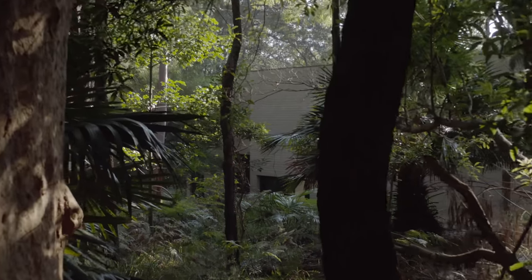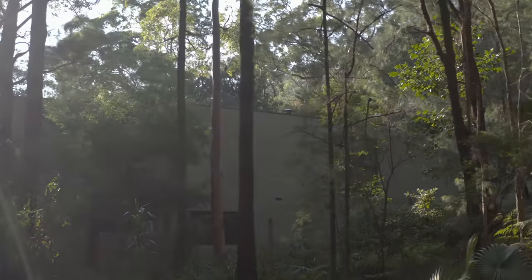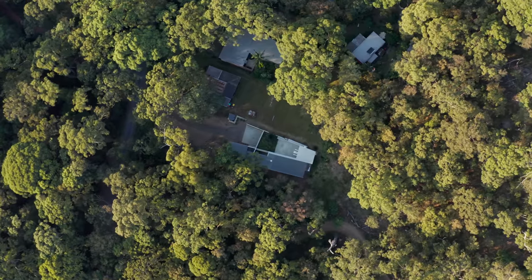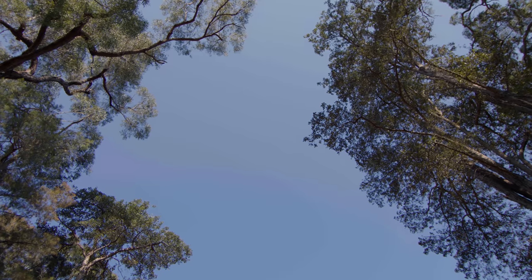Our lovely clients, they'd owned the block for a while. Really was just the end piece of land right on the edge of the national park, surrounded by bush on three sides. What was really magic about it is there's this incredibly beautiful patch of blue sky. Actually, there was a clearing.